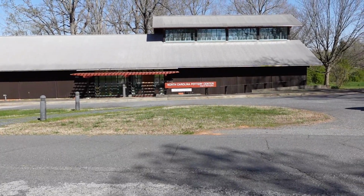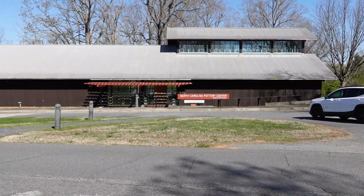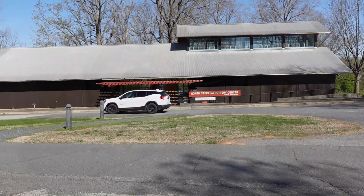This is the North Carolina Pottery Center. We are going to go inside and learn a little bit about the pottery here in Seagrove, North Carolina.